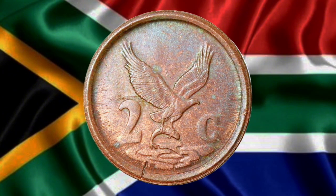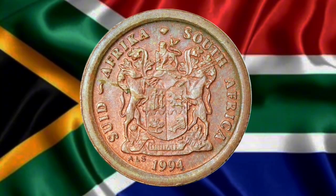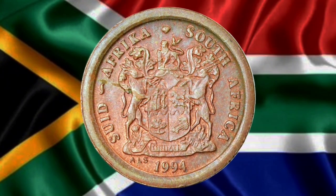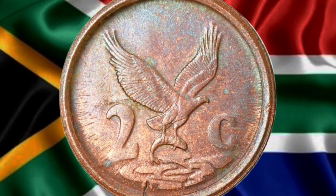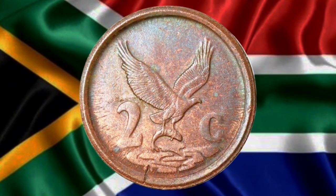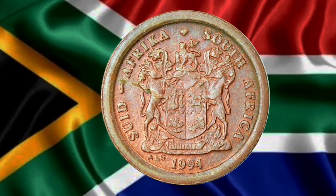In one documented case, a proof-like error coin from 1994, combined with historical demand, was evaluated by top numismatists and collectors to be worth over $2 million. This makes it one of the most valuable examples of a 2-cent South African coin known to date. Collectors looking for these rare examples should pay close attention to the mint luster, strike quality, and whether the coin comes in a certified holder from a grading authority such as PCGS or NGC. Original packaging and provenance can also significantly affect the coin's market price.